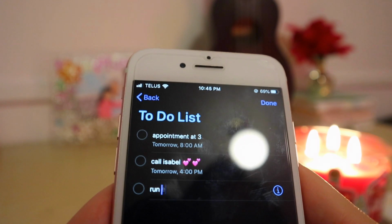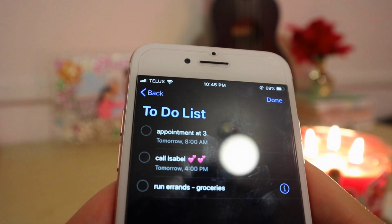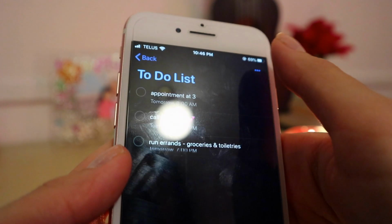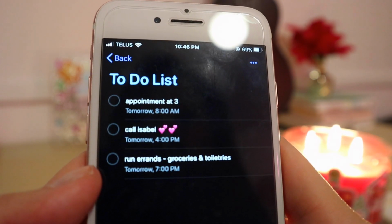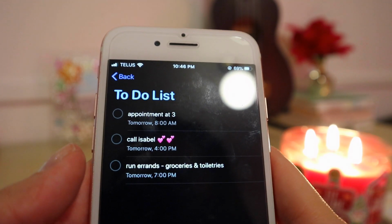And just other miscellaneous things for that day, I always like to set reminders for. So that is something that I recommend doing. I swear it'll change your life and you'll become less forgetful if you are.